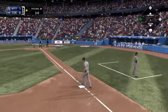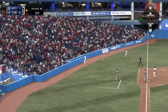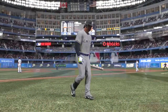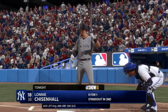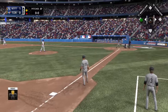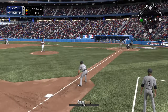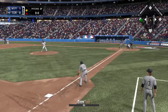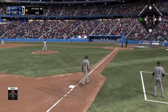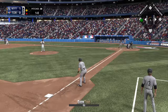Popped him up. Into the stands. He got it. So a definite RBI spot here. Runner at third, one away. And standing in, the left-handed hitting third baseman, Lonnie Chisenhall. First pitch on its way. First pitch fastball off the plate there, and it's ball one. 1 run, 5 hits, and no errors for the Yankees so far.